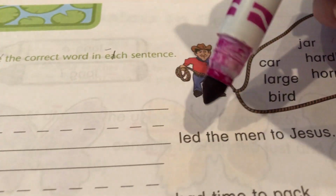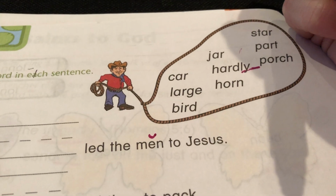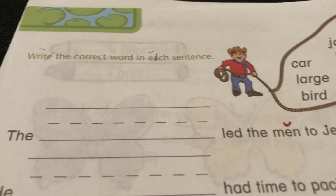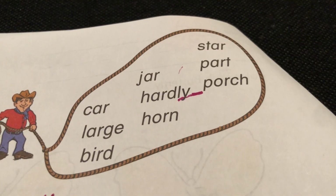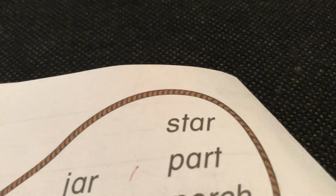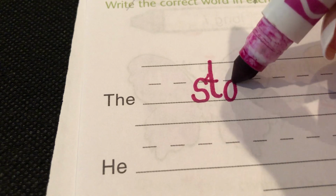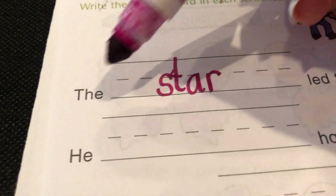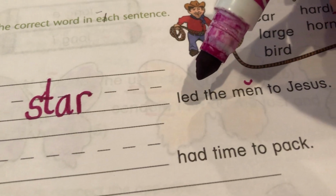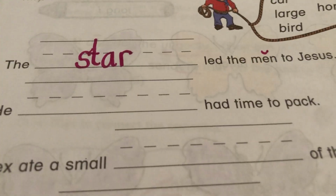All right, let's read this first one. The blank led the men to Jesus. Who led the men to Jesus? The blank. It's a thing. The bird? No, the star led the men. Star. So we are going to spell it S-T-A-R. The star led the men to Jesus. Push pause if you need to.